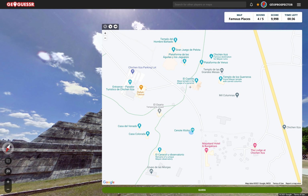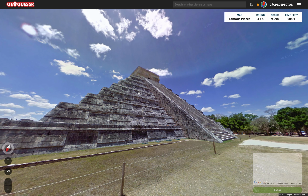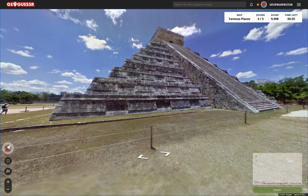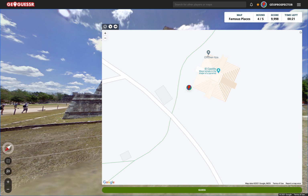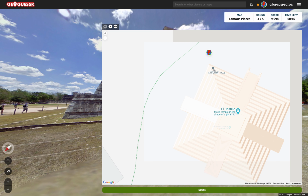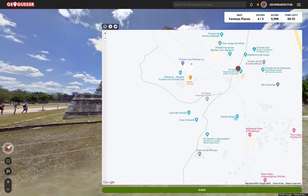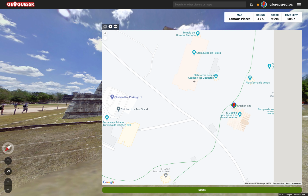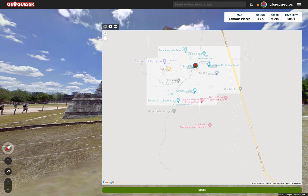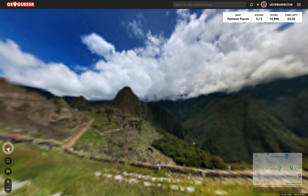El Castillo, this is the main temple in the shape of a pyramid. Very good. And we can see here actually that we're looking south. In fact, the main directions we're looking is sort of southwest and southeast. So that puts us at the northern sort of corner here of this pyramid. So it's very grand, well worth a visit. This whole region, if you've never been, highly recommend it. And you can see there's many other sort of sites around here. There's I remember some kind of sports almost stadium. Perhaps it's this thing. The clock actually ran out on me there, so very good to have made a guess.